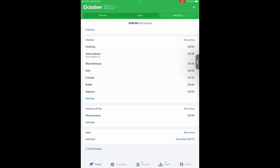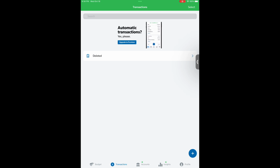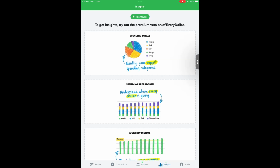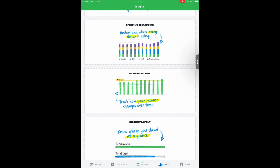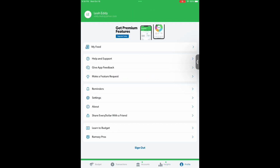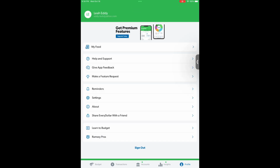Another cool thing about this particular app, and there are hundreds of apps that you could use, whatever you prefer, is that there's obviously a premium version where you can connect your bank account if you so choose. I don't really like connecting my bank account to these kinds of things. I don't know why, I just don't. So if you don't feel comfortable connecting your account, this one is great.